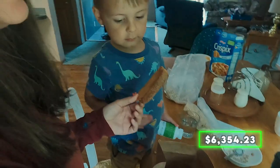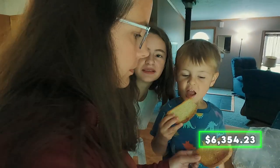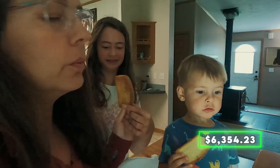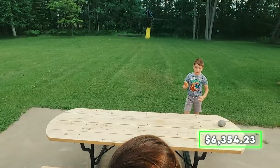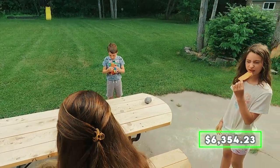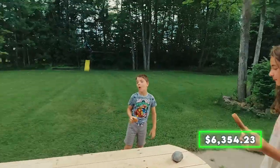All right. So a lot of people eat this with toast or coffee or tea. How about we eat it outside? It's almost like a biscotti. It's got cinnamon sugar on it. It's kind of hard. You like it? Very good. It was very crunchy.